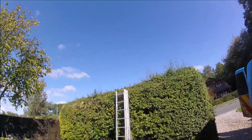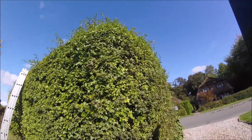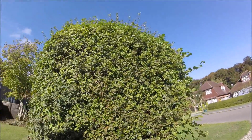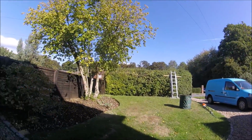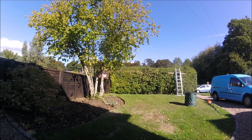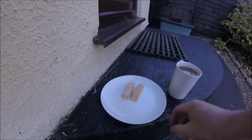So my next job of the day was a little bit more strenuous than the weeding. It's this hedge. Now it doesn't look too much from the front, but from the side you can see it's quite wide. I will have to get from the top this side and from the top the other side. But first things first, the most important thing is coffee and biscuits.